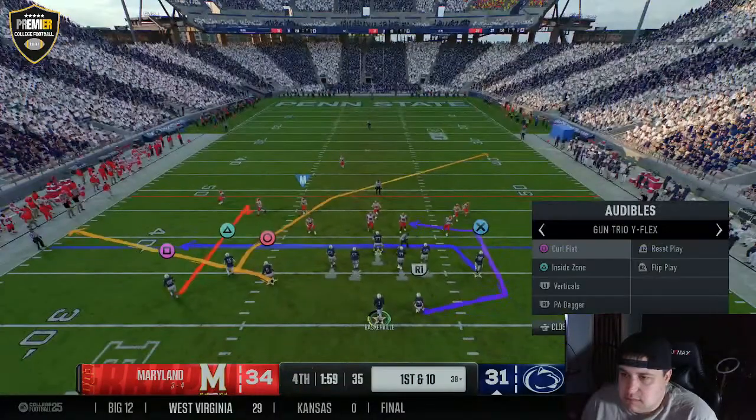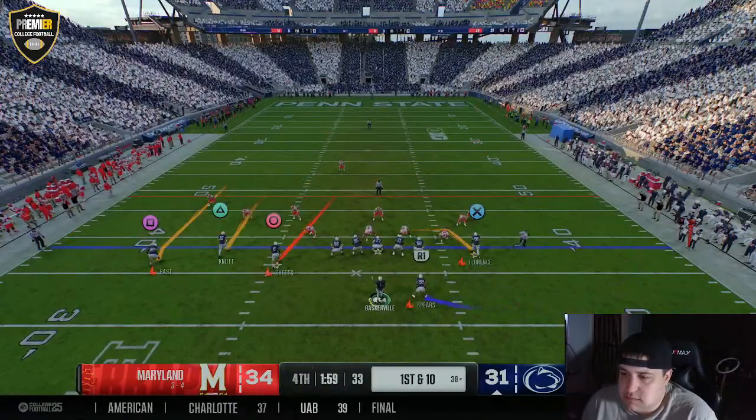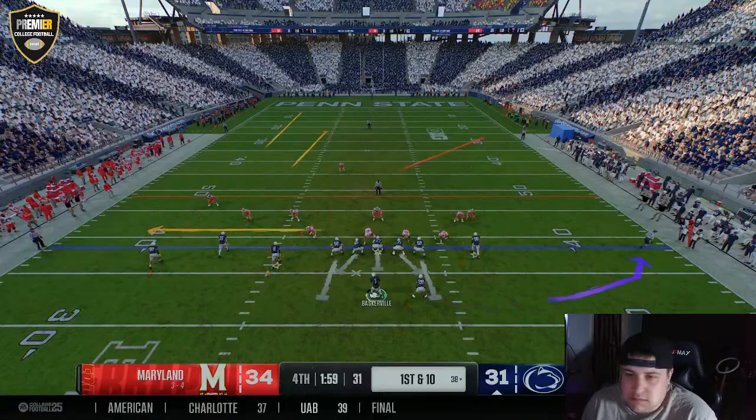I want to knock people off the football, create some holes like you do here for my running back, make the game easy.